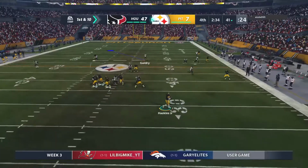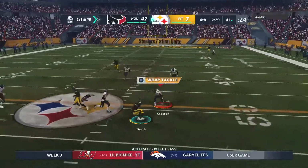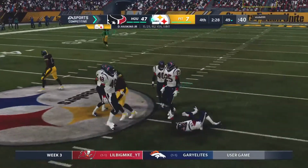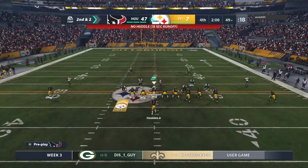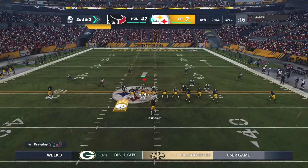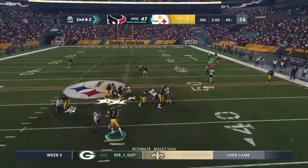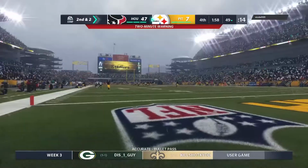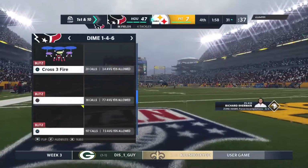Haskins back to the air. Over the middle to Smith. And they'll get him down after a pickup of 8. 2nd and 2. A good pickup there. 8 yards on the first down completion. To throw again on second down. Haskins. 2 minutes left in this lopsided affair.